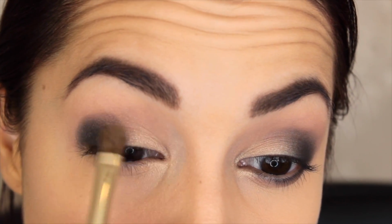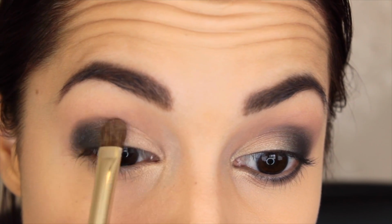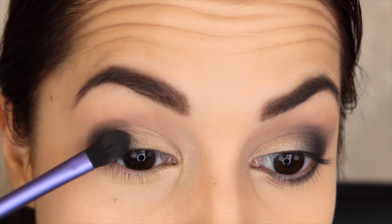Now to soften the line where they meet, I'm taking the same brush that I used to apply satin sheets, and I'm going to swipe back and forth between both brushes, just lightly pat it, and then swipe to blend.